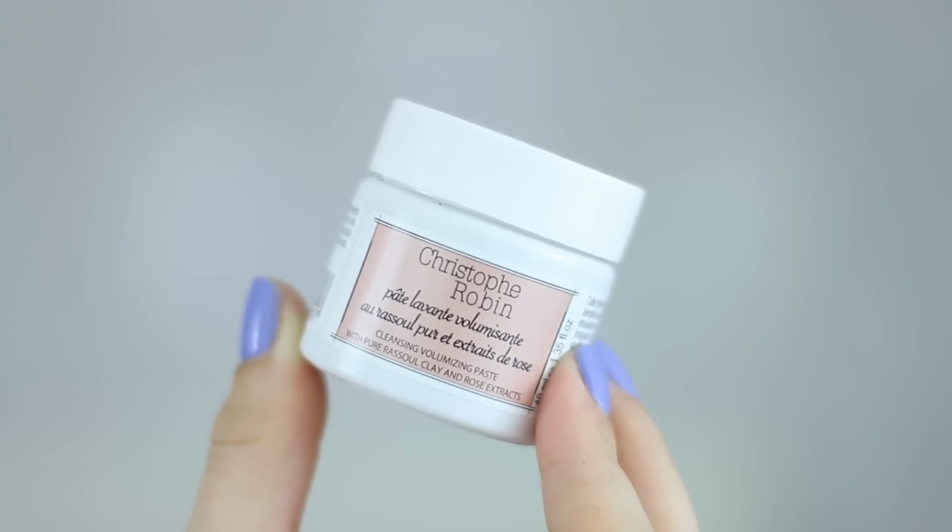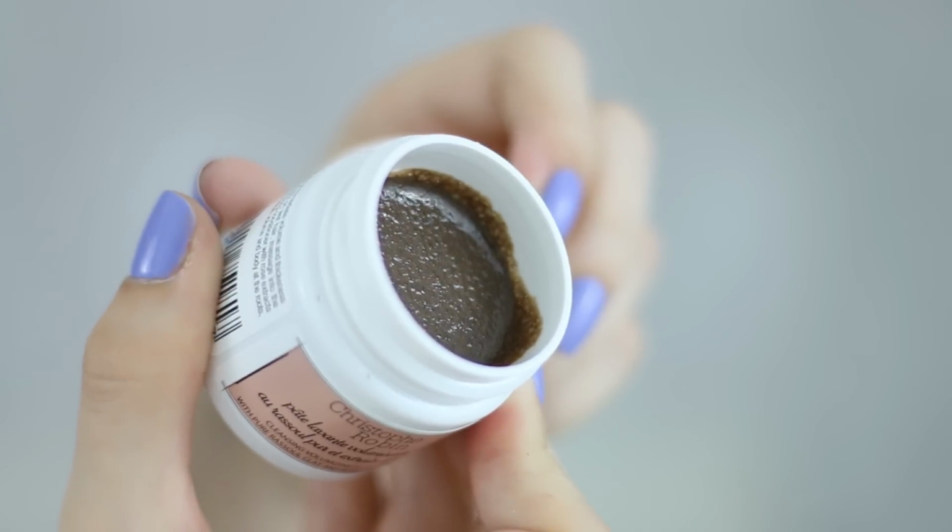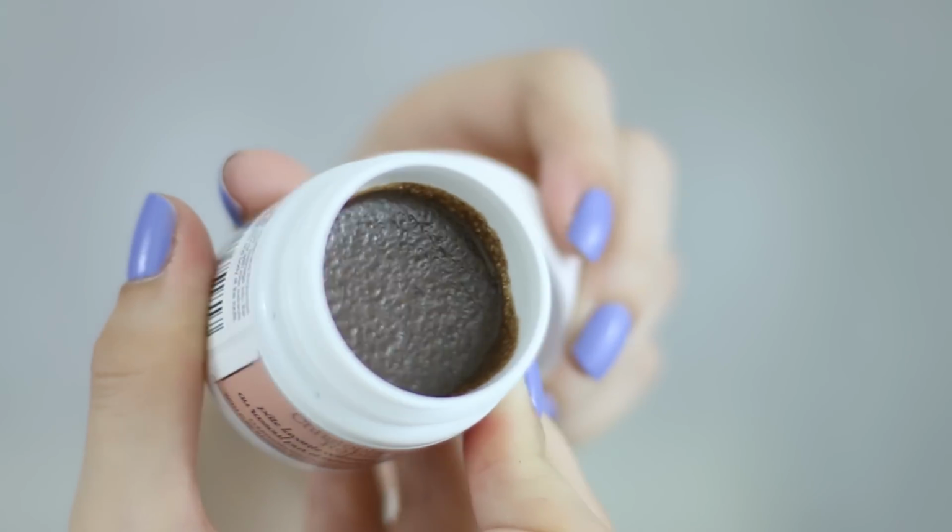It's from Christophe Robin. I love their stuff. They have amazing stuff for dry hair, and they're silicone free. Cleansing Volumizing Paste, with pure Rassoul clay and rose extracts. It smells amazingly like rose, really intoxicating, and it's sort of a mud mask for your scalp. Because it's like a clay mask, it will volumize your roots. If you don't have a lot of volume on your roots, this will be excellent. For me, I have volume everywhere.